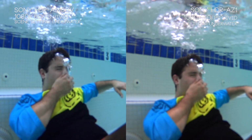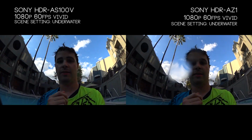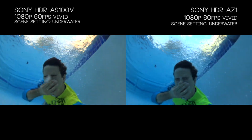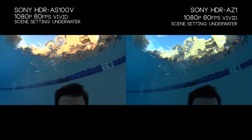And then real quick right here, we'll jump into blue water and give you an idea on what this camera will look like in much bluer water. Before, we had a more teal setting. This is blue, and again, we're using that underwater scene to help balance out the colors and stuff like that, and it's not like an oversaturated blue or teal, which is great.